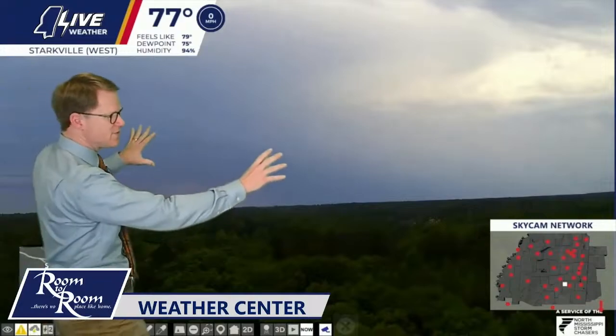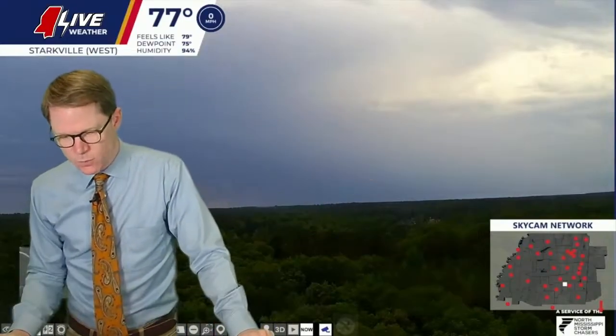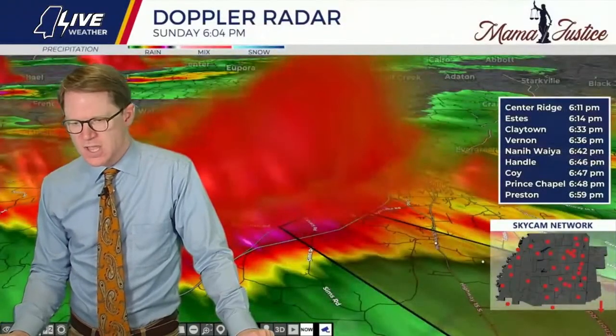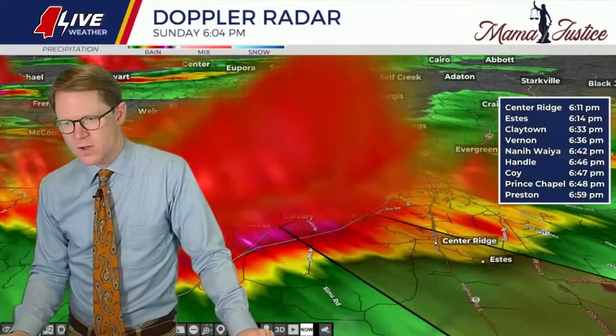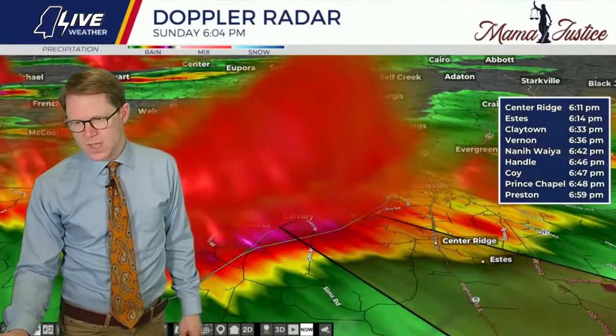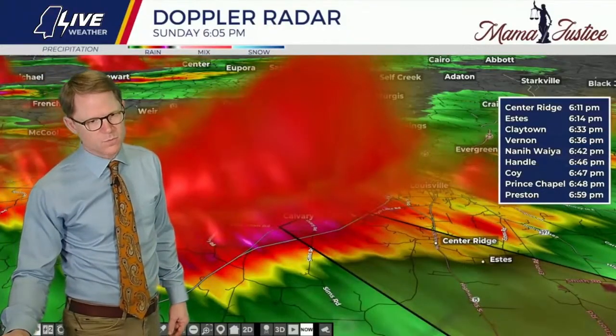All the gray you see, that's that heavy precipitation. That wider sort of color there, probably some of that hail trying to fall out of this. And probably the best way to look at this is, of course, using Mama Justice Doppler radar. Appreciate our North Mississippi Storm Chasers, our partners here with that camera network across North Mississippi. Center Ridge community, we're looking at 611 for you as this storm, kind of with whatever hail it's developing up there, continues to move toward the south and east.